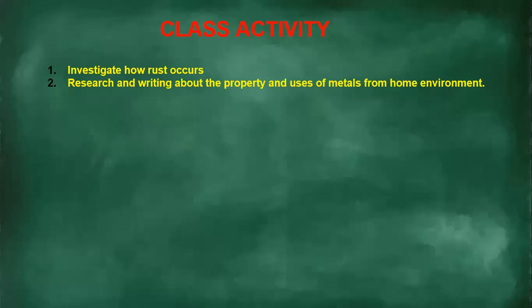Right, no worries, guys. I think we should adjourn today's class meeting, because it's the end of the lesson. But I want you to do question number 2 for homework, okay? I want you to identify different metals in your home, and I also want you to tell me their uses, okay? And tomorrow when we meet at 9 o'clock, we will go through those answers, and we will continue with the next lesson, okay?